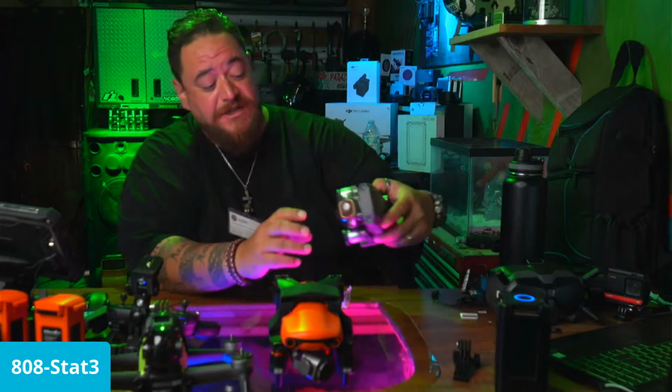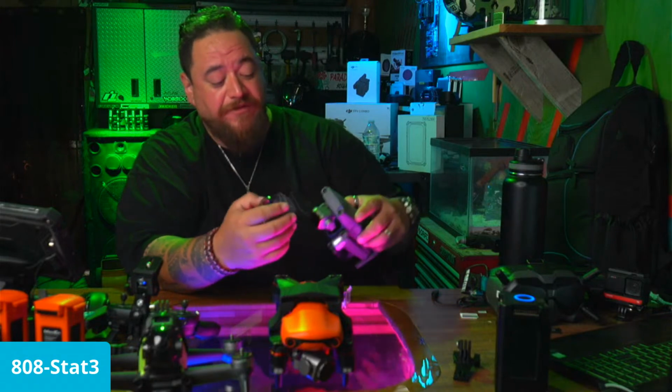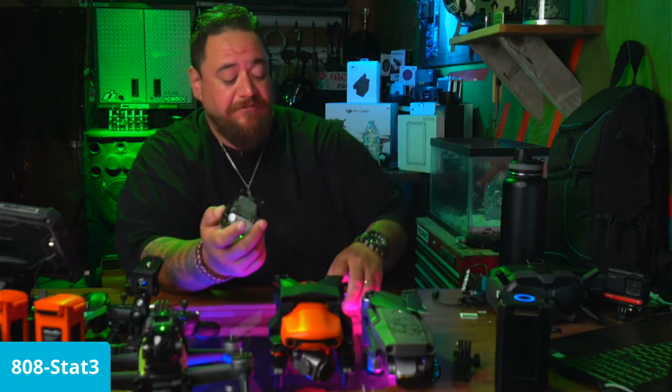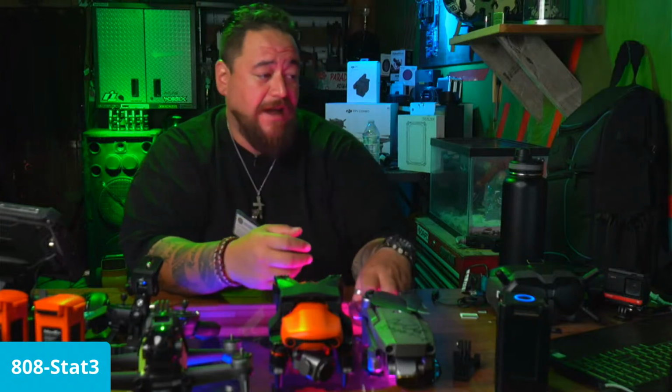So gimbal cover wise, I still think that the Mavic 2 Pro takes it off easy, and putting it on easy. So the Mavic 2 Pro takes the sweet spot in that.